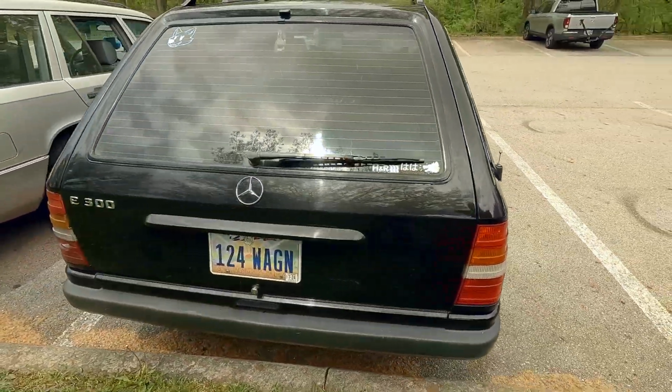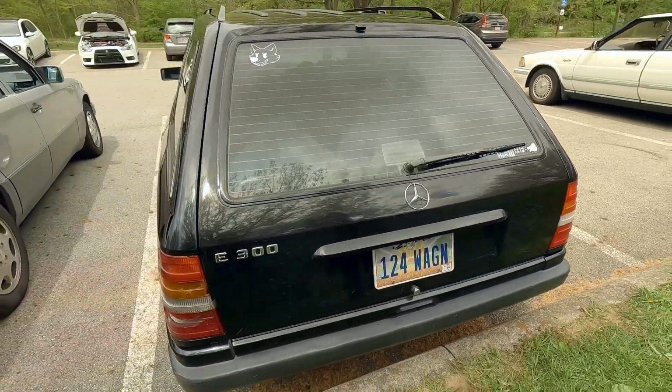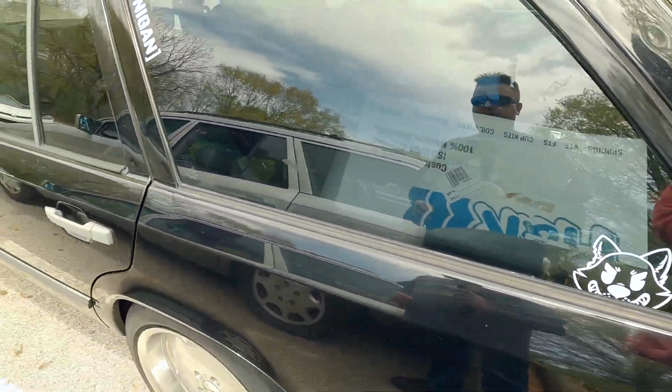Stereotypical custom plate and small amounts of furry stickers. This car has 394,000 miles.